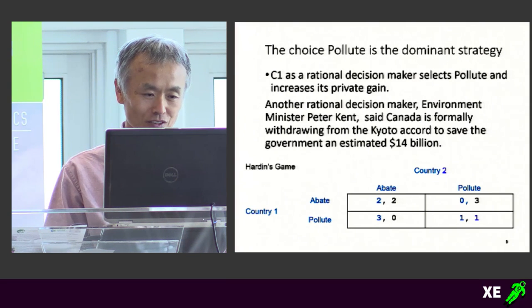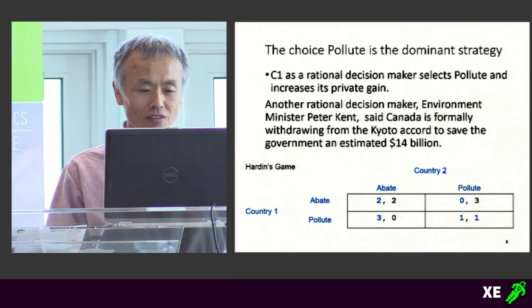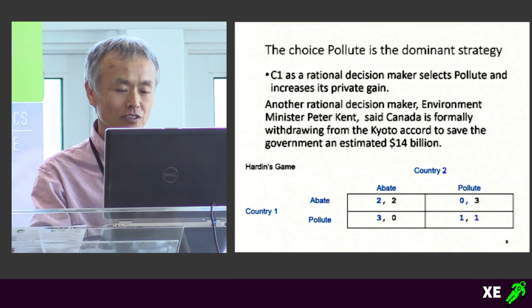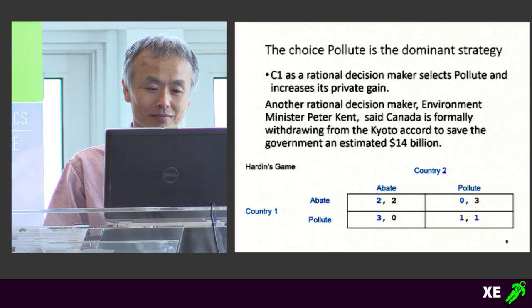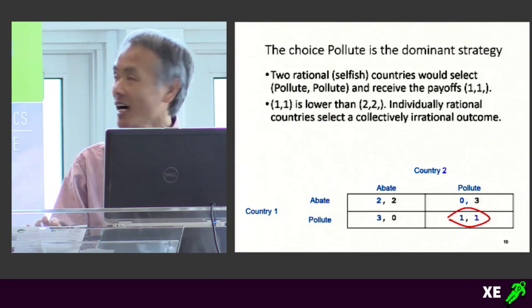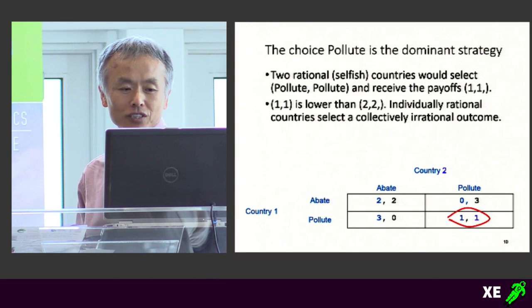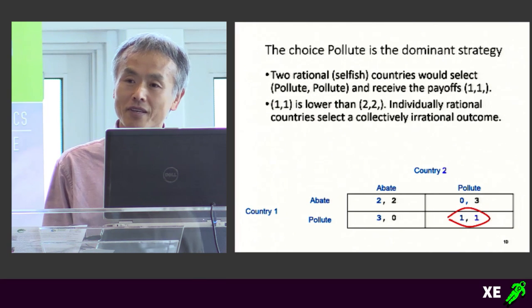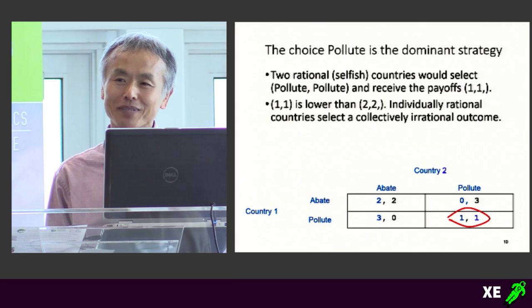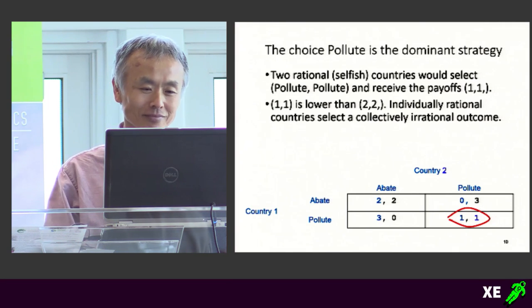So rational decision making, or following the individual best interest, may lead to the disaster, the ruin, as the outcome one and one. While if they chose abate, then they could have gotten two, both. But pollute is always individually best, or better. We call it dominant strategy, the best choice. So this is the problem.